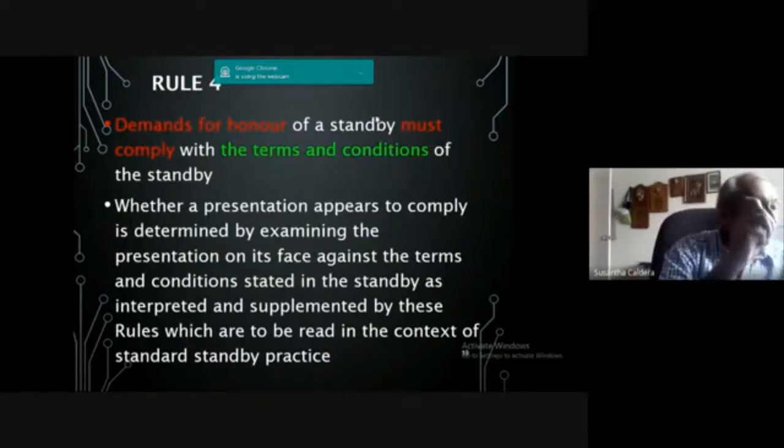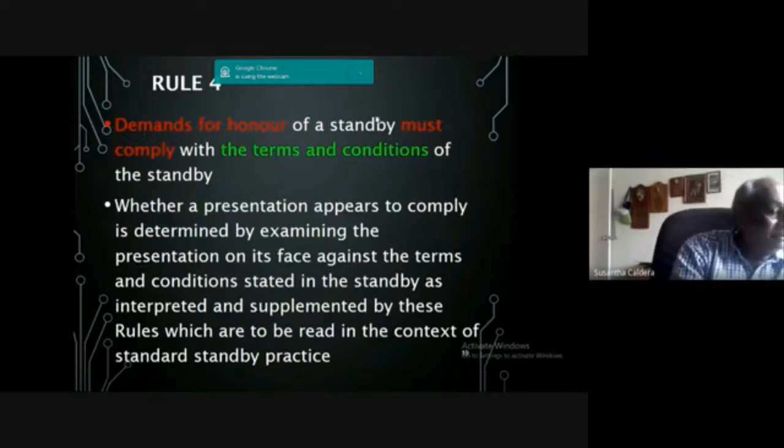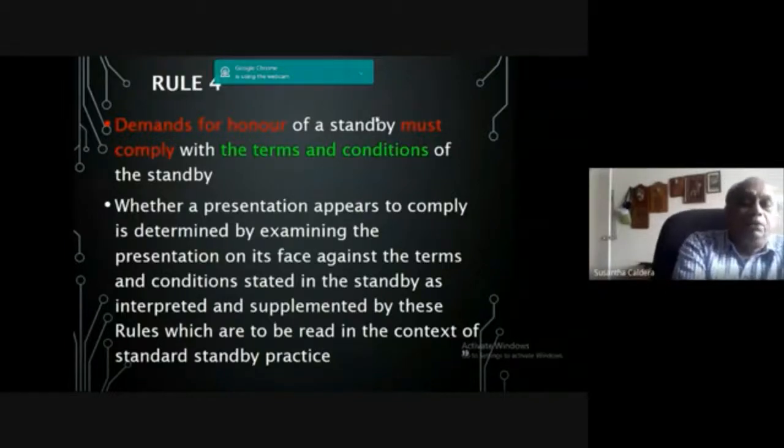Rule number 4 is examination of documents. Right? When you are studying this one, you have to see ISP rules 4.01 to 4.03, with UCP 600 sub-articles 14A, 14D, and 14G. Read the rule number 4.